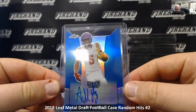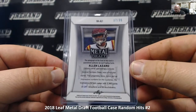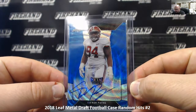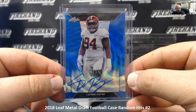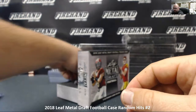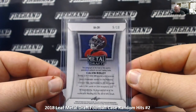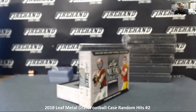Follow that up, Allen Lazard from Iowa State, blue autograph, numbered 17 out of 35. Next up, we got a blue wave autograph, Daron Payne from University of Alabama, number 7 out of 20 on that one. And the last hit of box 6, Calvin Ridley, also from University of Alabama. This is the green auto, number 5 out of 10. All right, that's box 6.